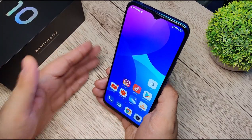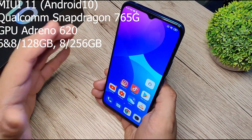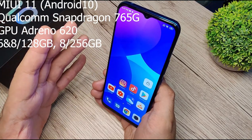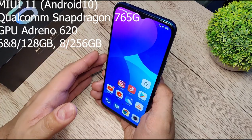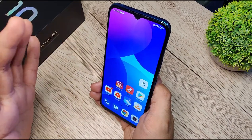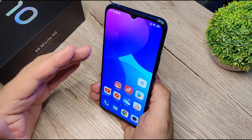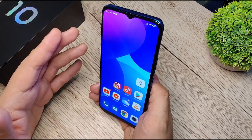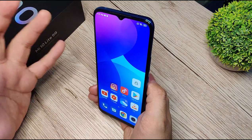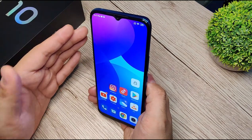then this is something na pwede kong i-recommend sa inyo guys, as this is powered by a Qualcomm Snapdragon 765G, and this phone runs on MIUI 11 based on Android 10, and soon magkakaroon na rin tayo ng MIUI 12 for the Mi 10 Lite 5G, and yung GPU natin para sa ating smartphone is Adreno 620. And yung variant na meron tayong available for this phone is the 6GB of RAM and 128GB of internal storage, and also we have a 6GB of RAM and 64GB of internal storage. When it comes to the price later on guys, I'll be telling you kung magkano nga ba ang dalawang variant at saan nga ba pwedeng mabili ang ating Mi 10 Lite 5G.